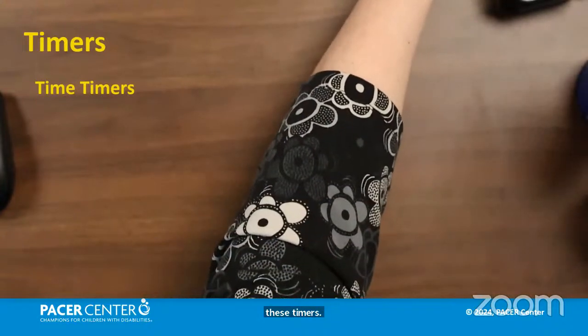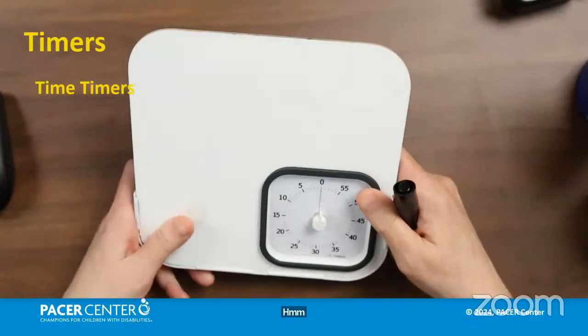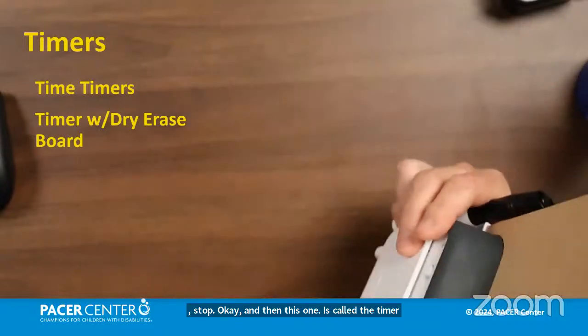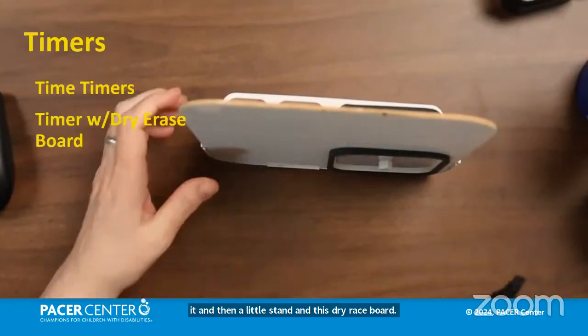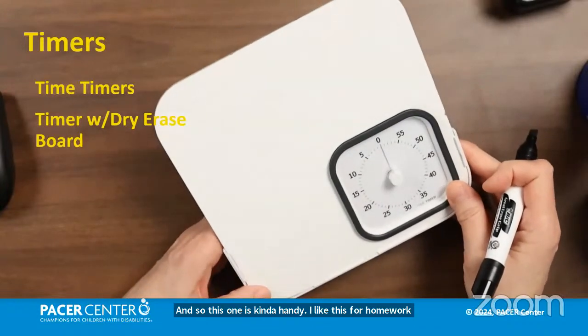Beep, beep, beep. Stop. Okay, and then this one is called the timer with dry erase board. So it's got this little timer in it, and then a little stand and this dry erase board. And so this one is kind of handy. I like this for homework or task completion.